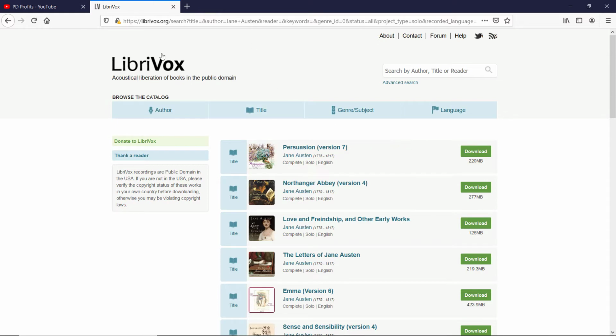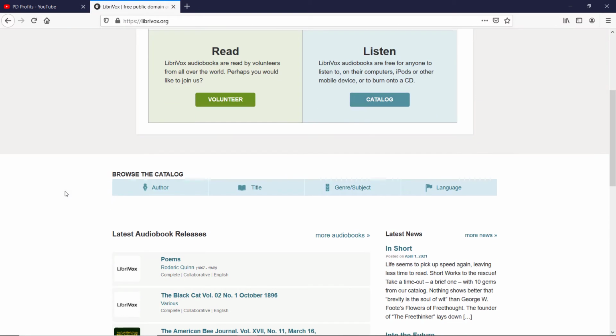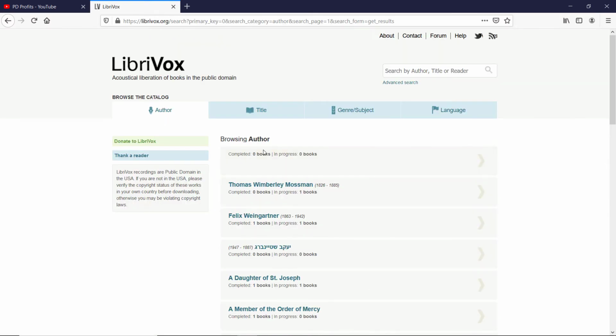Navigate back to the homepage and now we can browse the catalog. As you see, there are 4 different ways to tackle the catalog browsing. I'm gonna go one by one, starting with the author. So now we can see that the authors are in alphabetical order. So now let's check the title.